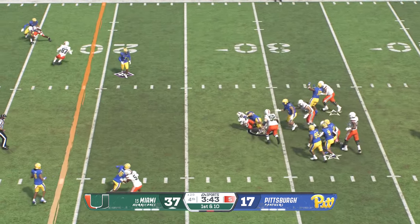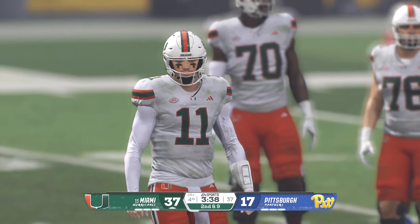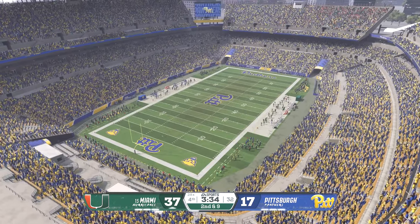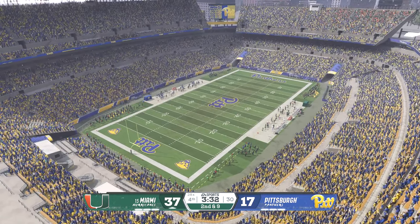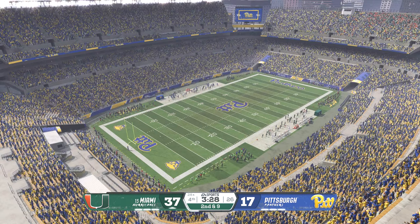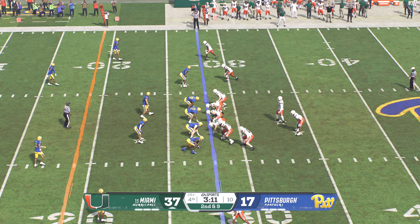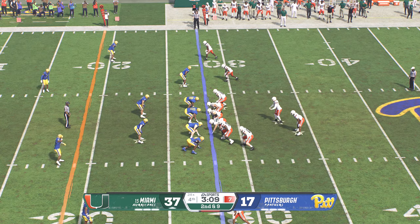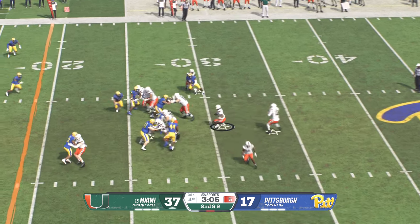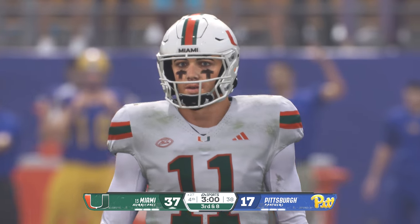Leaning on the run game here. Second down after that run on the previous play. Offense moving receivers around now before the snap. And from the shotgun, an inside handoff. That's a nice wrap-up there by the junior.